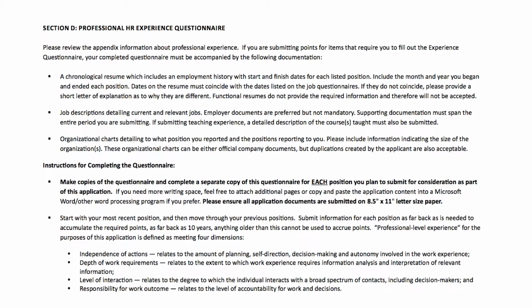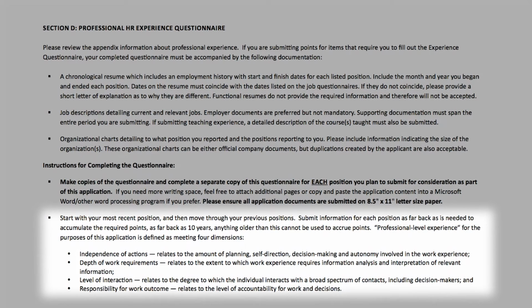You'll want to start with your most recent position and then move through your previous positions. You'll want to submit information for each position as far back as needed to accumulate the required points. However, only experience within the past 10 years of when you are submitting an application would qualify. In the application questionnaire, you'll see that there are 4 dimensions of professional level experience that each of your positions will need to meet in order to qualify.